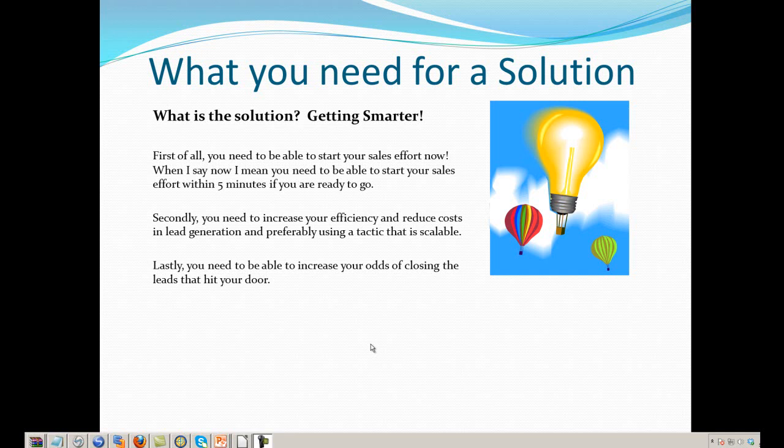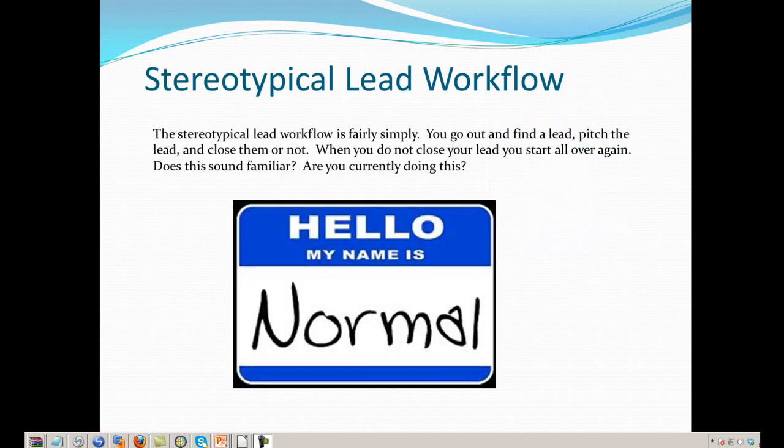And thirdly, lastly, you need to be able to increase your odds of closing the leads that hit your door. So we know what variables we want to overcome. Before we get into the answers to that, let's look at the stereotypical lead workflow. The stereotypical lead workflow is this.